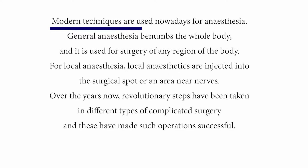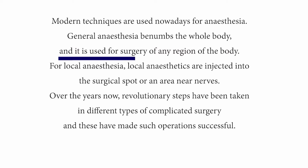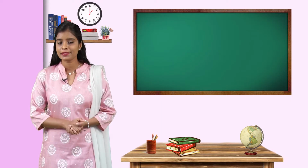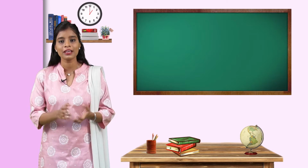Modern techniques are used nowadays for anesthesia. General anesthesia benumbs the whole body, and it is used for surgery on any region of the body. For local anesthesia, local anesthetics are injected into the surgical spot or an area near the nerves. Over the years now, revolutionary steps have been taken in different types of complicated surgery, and these have made such operations successful.